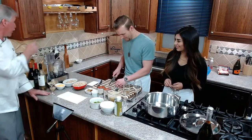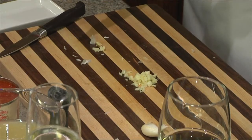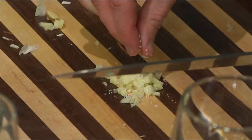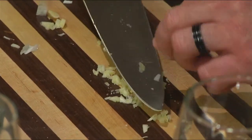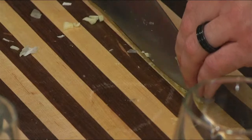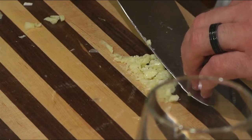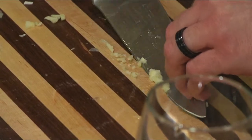Now we're going to take some of the kosher salt to your right. Take a little pinch and put it on top of that garlic. Now you're going to use your knife like a putty knife and smash the garlic down. A little more towards you, bring it closer. Smash it down as you're bringing the knife this way. Start at the other end of the garlic. Smash it down, pull your knife forward. There you go, you're pureeing the garlic now.